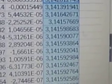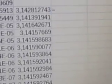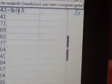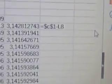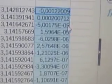Put it away and do the same trick here. Let's see how accurate it is compared to pi. Pi, which is this number, minus the newfound number. Okay. Make it a solid number. C dollar sign 1 minus that, so that it stays fixed. And copy it all over here.